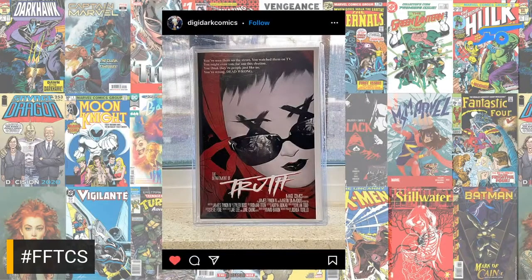We got DigiDark Comics. So this is on the flip side of what Comic Under 73 was saying. One of my favorite comic books out right now is The Department of Truth. Can't wait until they bring it to the big screen. So that is a sweet variant right there. It looks like a movie poster. I don't know if you guys see that. Does look like a movie poster. Yeah, it's beautiful. It's so cool. It's such a great pickup.